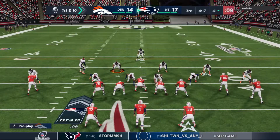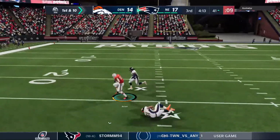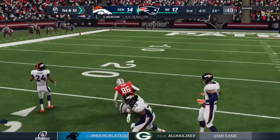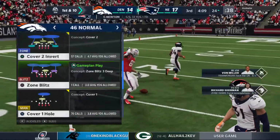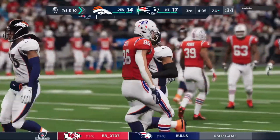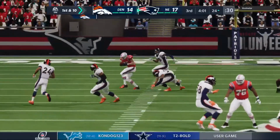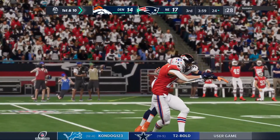Here we go. From the gun, here's Newton. And this is going to be caught. He won the fight for the football. And brought down, but not before they're inside the 25. A good gain again. That's now 31 yards combined on those last two plays. First and 10 at the 24-yard line.